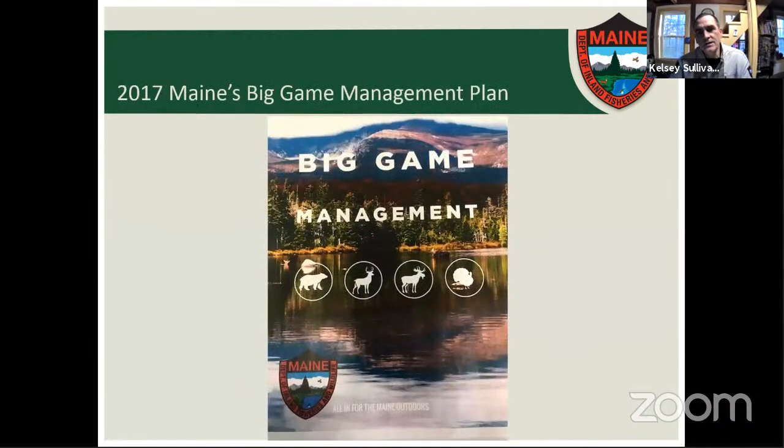So in 2017, the department, along with several folks from the public and different interest groups, met for a number of meetings over a year. There were steering groups and subcommittees for the different big game species, finalizing a big game management plan to direct the department for the next 10 to 15 years. And fortunately, turkeys still maintain a status as a big game species, so wild turkeys were included in this plan.